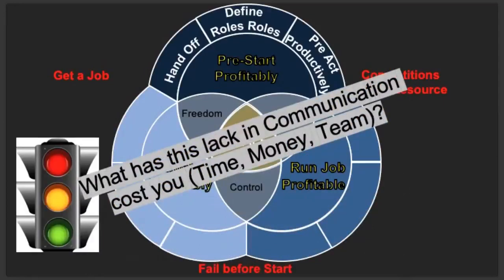And what has this lack of communication, guys, cost you? It's cost you time. I guarantee it. I know it's cost you money. That's why most of you are here. And it may have cost you a team member. I know a lot of people across every state in the US where we have clients, every province in Canada, they have all lost team members, unfortunately, due to unorganized job sites, due to bad communication, due to not having the right equipment, due to having suppliers screw up all the time.